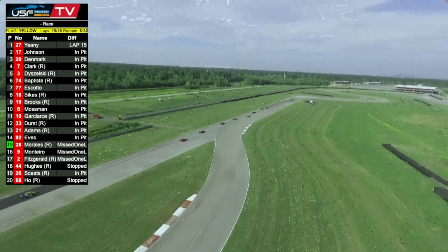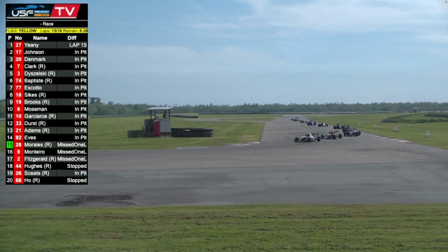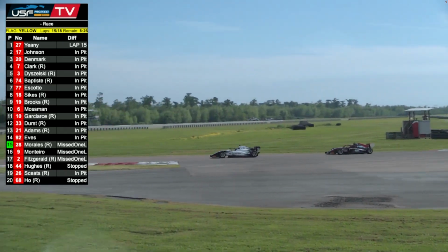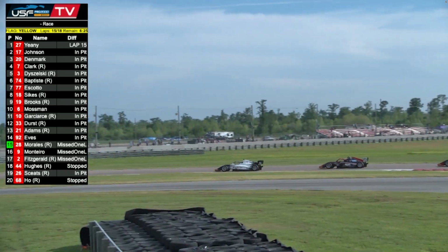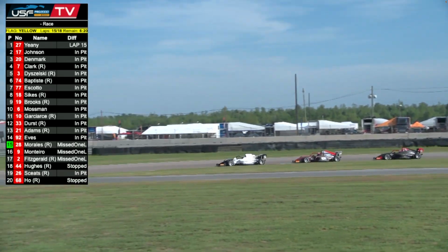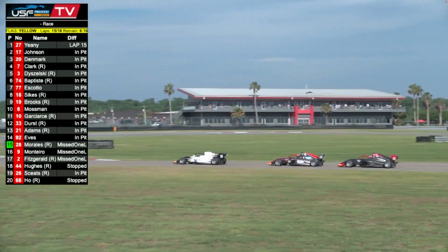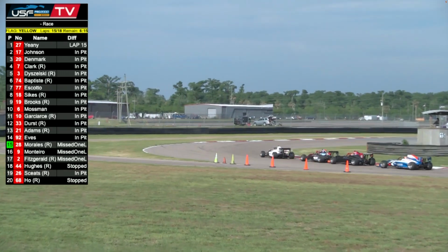So, all right, we're going to go green, I believe, this next time by. Hunter Yaney's already had to defend on a couple of restarts and has done a great job. Nikita Johnson, though, we know he is aggressive when he needs to be. Right there behind, Chase Denmark looking to clean up as well. Hold on. Indeed, lap 15 did go into the books.